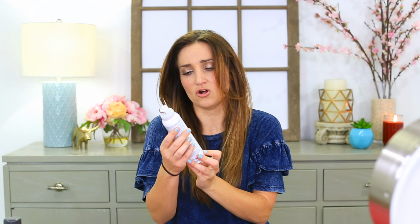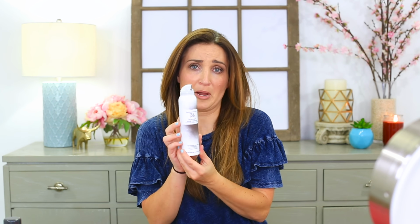And the third thing I do, because I'm a little older, and you can see especially today, because it's time for me to go get my hair recolored, I have some gray hair right here and right here, and just in my roots that start showing up. And so for that, I use Bumble and Bumble. This is called brownish hair powder.